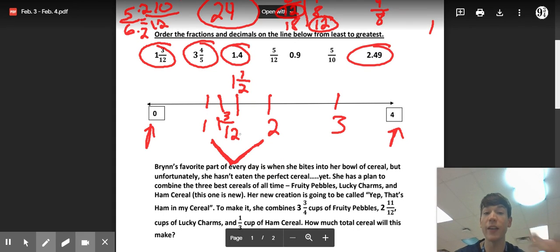Now, accordingly, we can continually do the rest of that number line. Really think about the whole number first, and then about that fractional or decimal piece and where it's going to fit. You guys can do that.